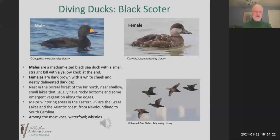Next up is the black scoter. Black scoter, it's a medium-sized black duck, solid black body with that yellow front at the bill. Really stands out because of that. Does not have the same pattern as a surf scoter, and the bill is a very different shape.